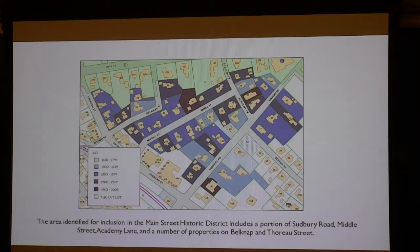Hi, I'm Henry Smith. I own 119 121 Sudbury Road, but don't live there. My son lived there for a while. I have two questions, one procedural and one personal. The procedural one is, I'm assuming that if the town votes to include the expansion of the historic district, we all will be included, that there's no opting out on an individual basis.